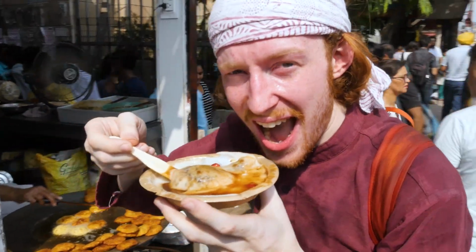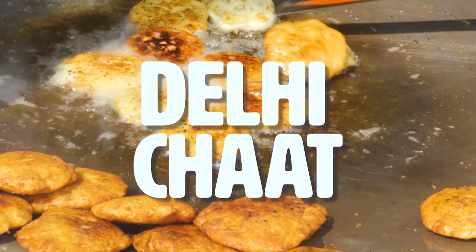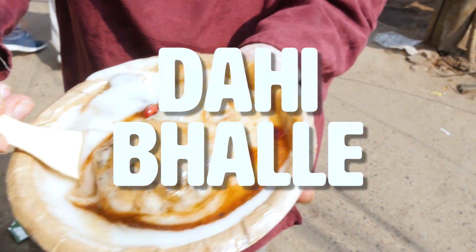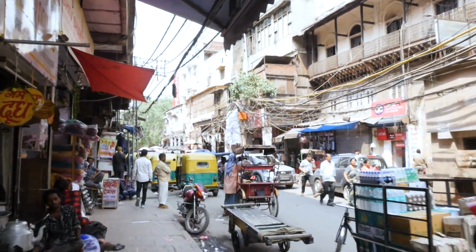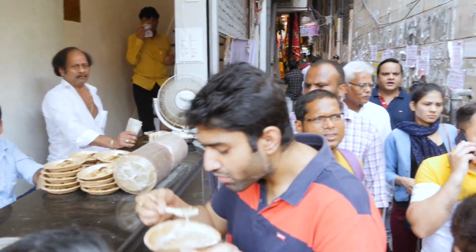Chaats. That addictive Indian snack food. You better be hungry because today we'll be trying Dahi Bhalla and Aloo Tikki in the heart of Old Delhi. It is a hot and sunny day here in Chandni Chowk. Let's hunt down some of Delhi's most famous chaat.